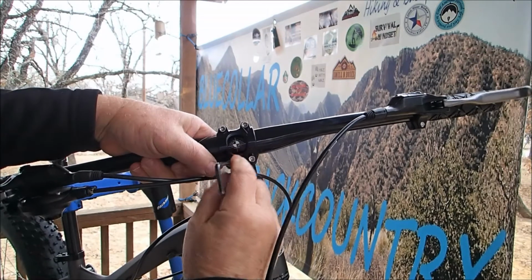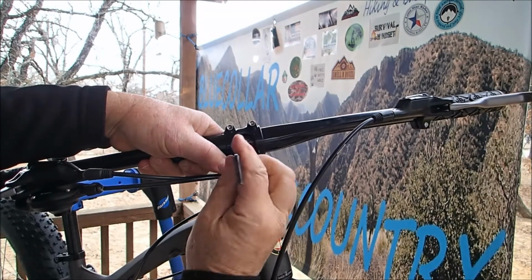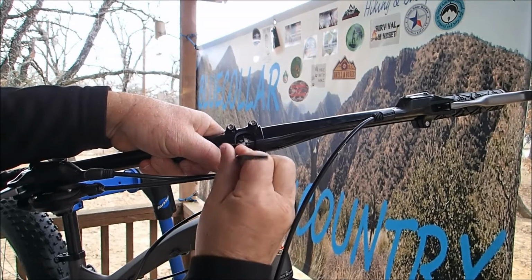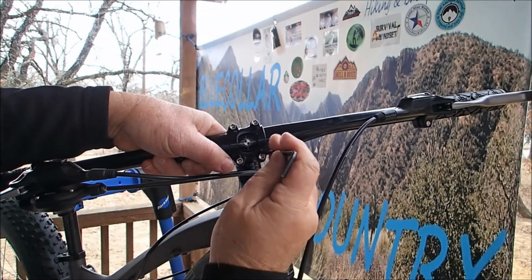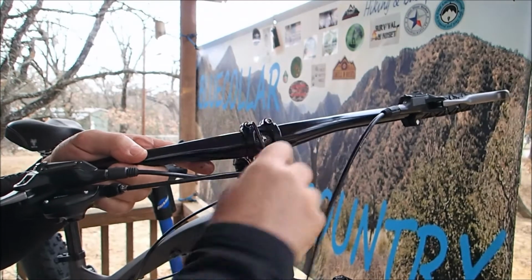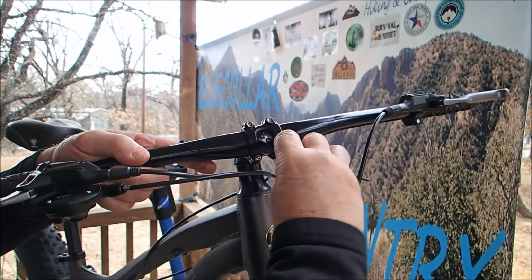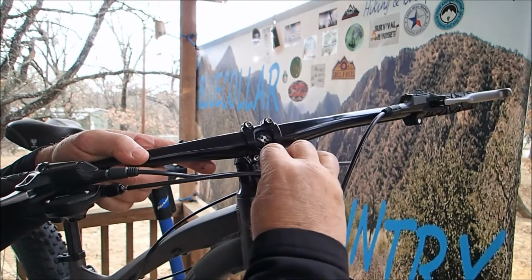All right, if you notice that little emblem, we're going to center that right there in the hole on that riser clamp, or that stem clamp. And I'm not going to get these super tight right now. I'm just going to get them kind of snug down pretty good. We'll tighten it all up later once we're sure we got everything like we want it.